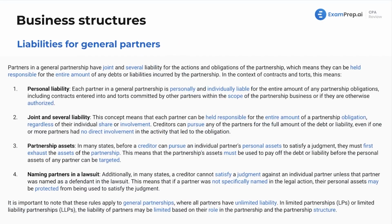We're going to continue diving into liabilities for partners, liabilities being quite the important topic for partnerships overall. As we get into our partnership lessons, we'll see the impact of liabilities, monetarily, calculation-based questions. Here, we're diving into general partners' liabilities. We're going to see that they have joint and several liabilities, meaning that they could be held responsible for the entire amount of any debts or liabilities that are incurred by the partnership. Talking about general partners, talking about recourse liabilities, bringing that all together.